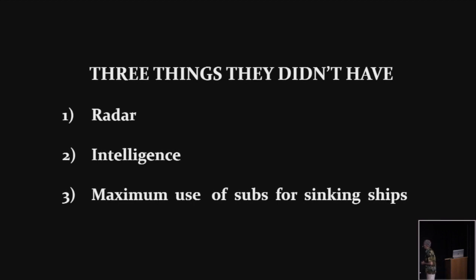And the three things that the Japanese didn't have: radar, for one thing. They had some. They were working on radar early, but it wasn't very effective, and they hadn't progressed to the point where they could use it as effectively as the U.S. And actually, the U.S. was just starting to use radar in the early part of the war, too. Matter of fact, most of our ships during the early days of the fighting in the Solomon Islands did not have radar. There were only one or two ships that did. And there were only a few officers who knew how to use radar. There were only a few enlisted personnel who were trained to use it and repair it.